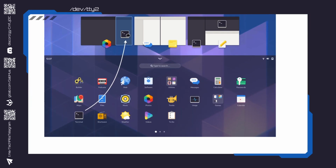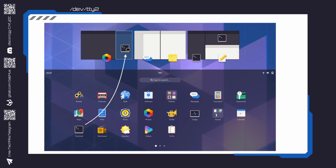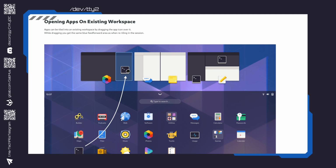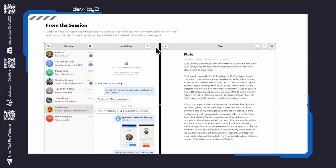All right, so as you see here, we have no more workspace switcher. We instead have an activity switcher with applications that are tiled side by side, or just full screen if you just want to have one application. So it's very reminiscent of the current phone interfaces of the most popular phone operating systems out there.